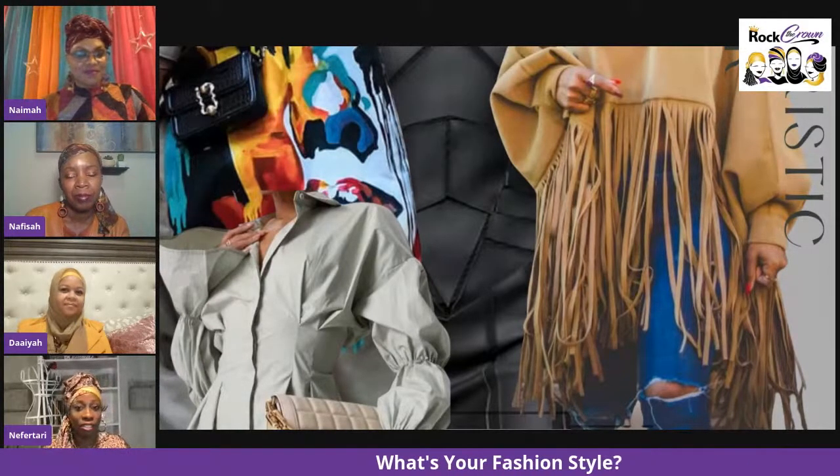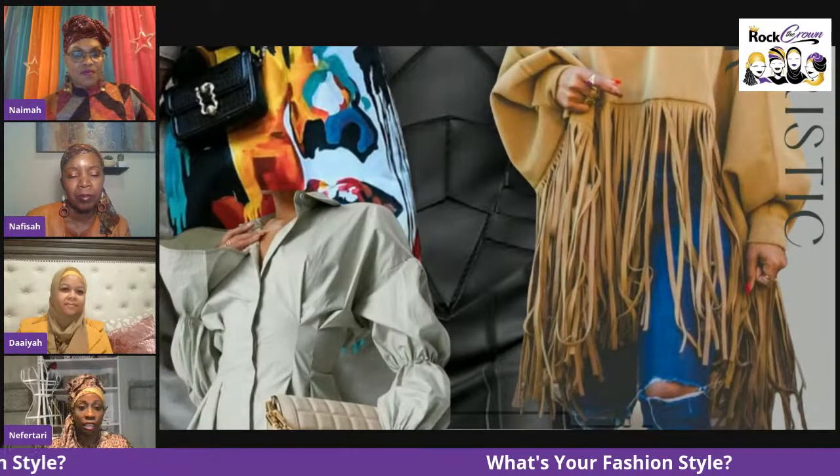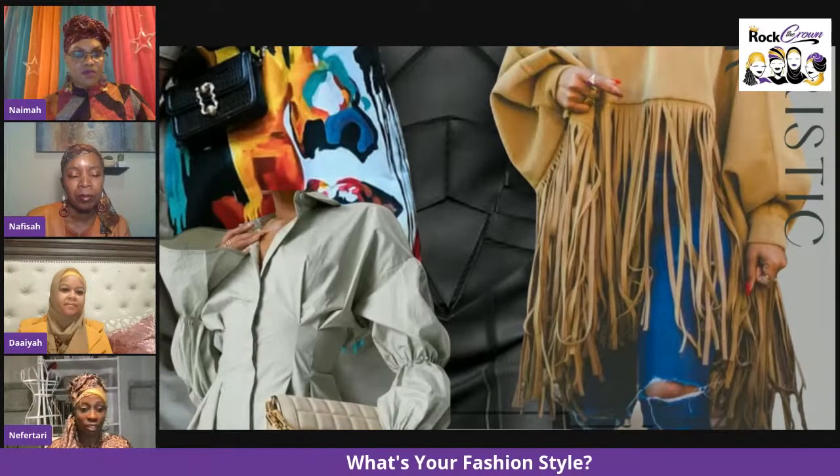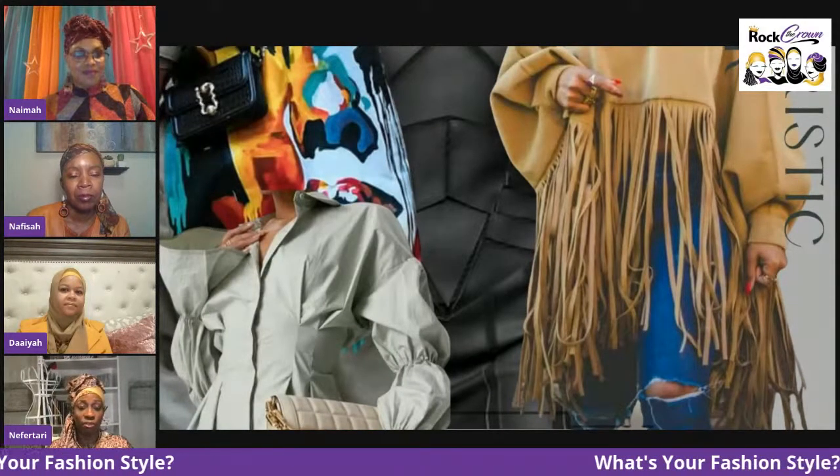Of course, with the oversized shirt with the fringes, perfect for the season, it could still be characterized as a futuristic look. Using different patterns and prints and the way the seams come together, very structured looks are a lot of times what you see with futuristic looks as well. But yeah, that was really fun.